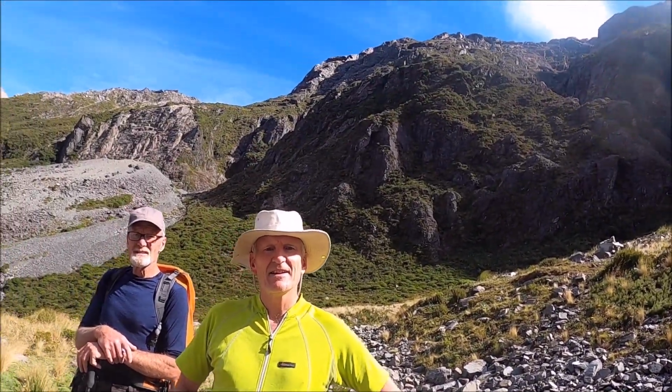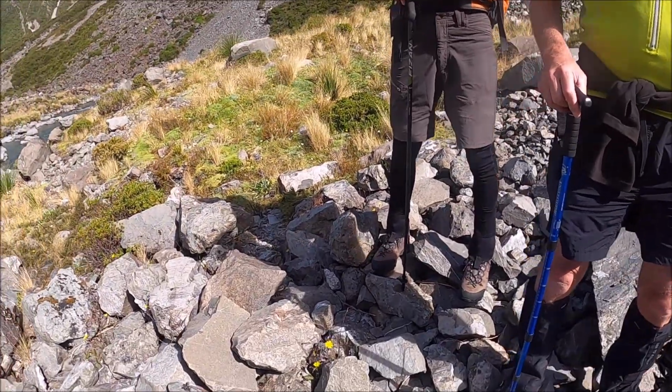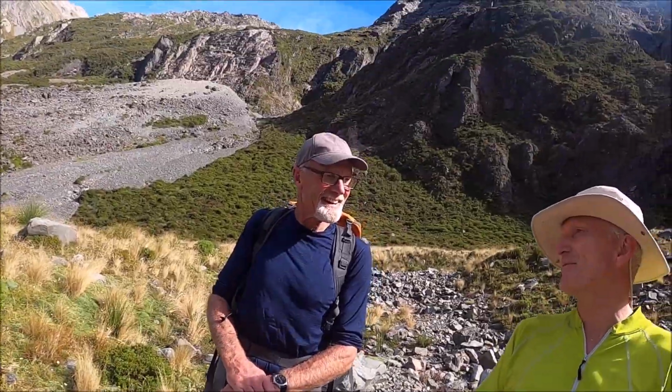Yeah. Just winds up and gets steeper and steeper. There's one tricky part you'll see. And we met a guy, you might have seen him, Tom, coming out. He said a woman had an accident there a while back. They should have a rope there really. But it's alright, you just got to be careful. You know, when you come up, start of the track. Yeah, you'll be right.